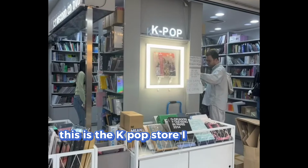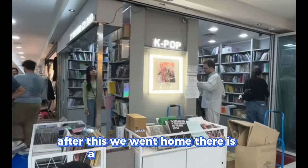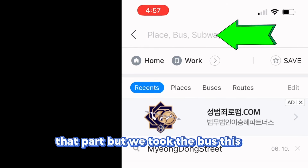This is the K-pop store I told you about on the underground shopping. They have much cheaper albums here. After this, we went home. There is a subway station here, that part. But we took the bus this time.